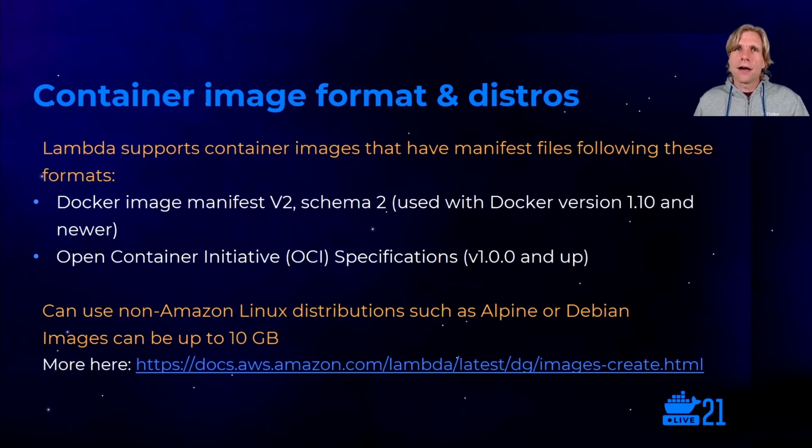Previously with zip archive functions, you needed to use Amazon Linux or Amazon Linux 2, which are our own long-term supported Linux distros. Now, Lambda supports all Linux distributions, so you can build your functions maybe off of Alpine, Debian, and Ubuntu, or whatever you want.